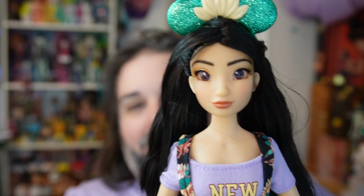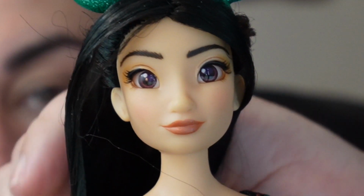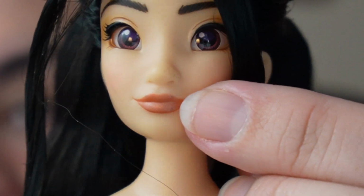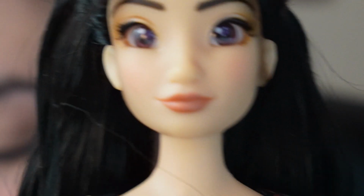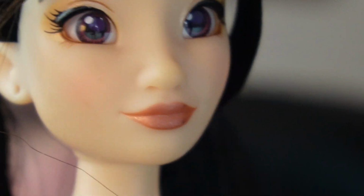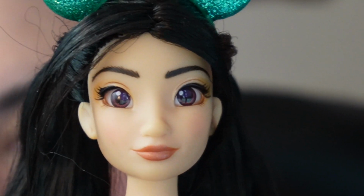So here is the doll herself, and she is so pretty. Let me show you her face really quick. All of these dolls have really good screenings. This doll does have a little bit of a defect on the lips, unfortunately. There are little, I don't know if they're scuffs or what they are, but little dark spots. It's kind of hard to see. I don't even know if you can really see it. That's as far zoomed in as I can get. But anyway, there are little marks on her lips there. I mean, it's not the end of the world, but otherwise her face looks really good.